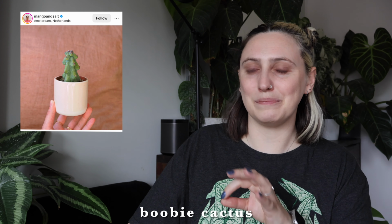Next up, we have a cactus. We have the Booby Cactus, and this one has been on so many people's wish lists, I know, and it was on mine for ages. I always really wanted the famous Booby Cactus because it looks like little boobs, and who doesn't want a plant that looks like little boobs? I don't know, but apparently me and so many other people do. I was finally able to get my hands on one this past year for a decent price, and I am obsessed.